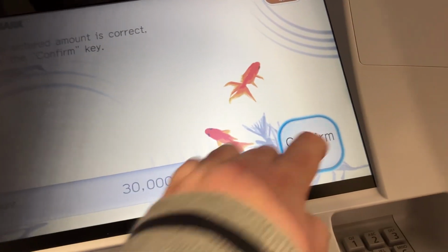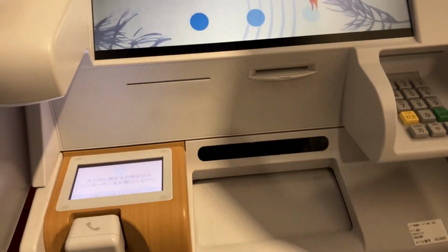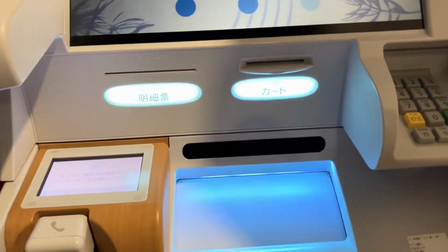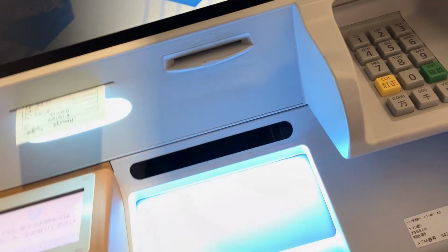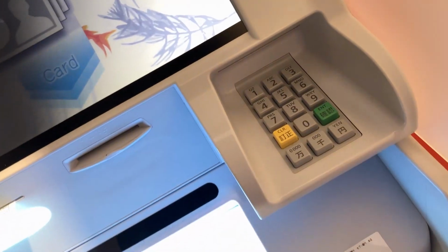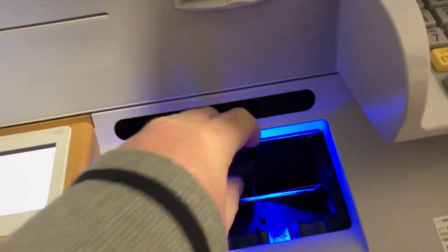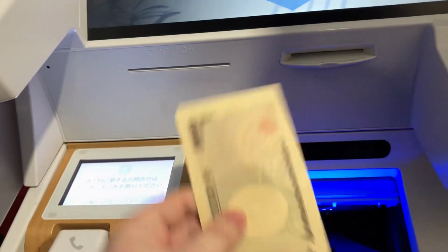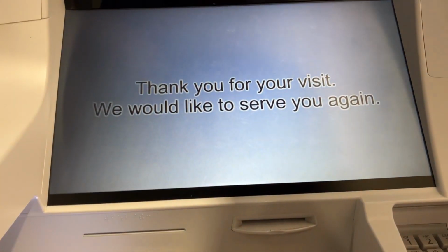The machine will just take a couple of moments to check everything's right. First, it will give you back your card and a receipt. Make sure you pick up the receipt or it will not give you your yen. And then, voila, your very own yen. Thank you. We'd like to serve you again.